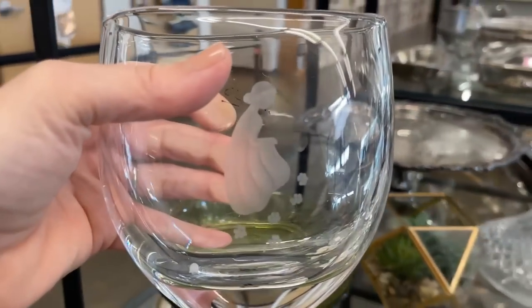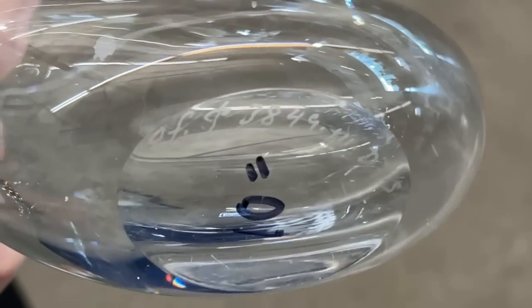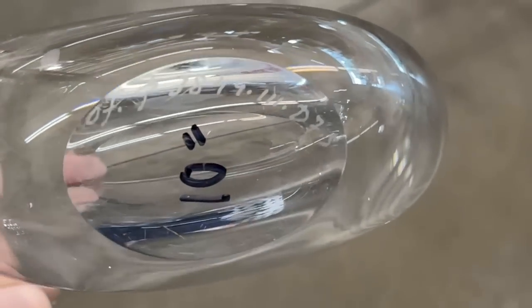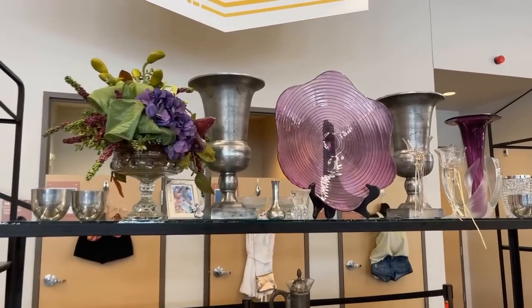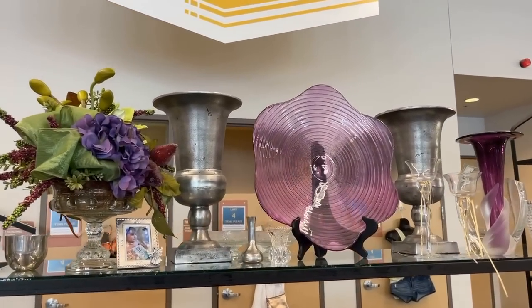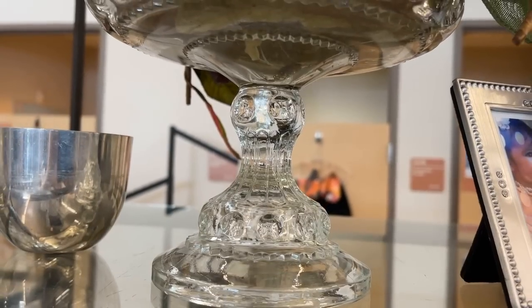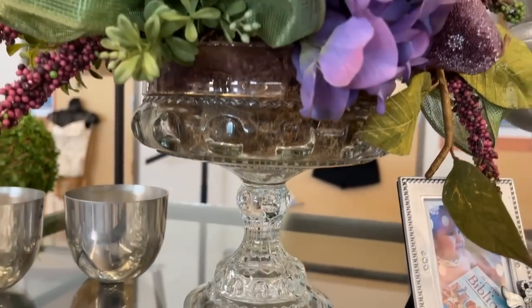This etched oval crystal vase is, I believe, Scandinavian. It has some engraving on it for $10. That's definitely a deal. And this display is always impressive. We have some amethyst color. Isn't that lovely? Let's take a closer look at some of these great finds, including one of our favorite tabletop essentials.